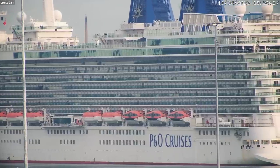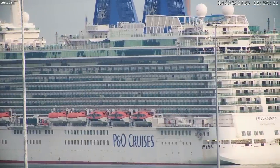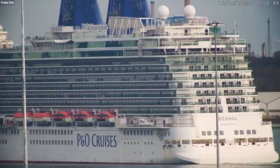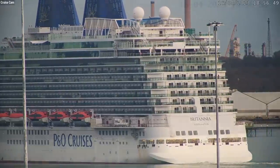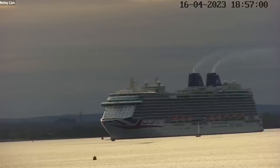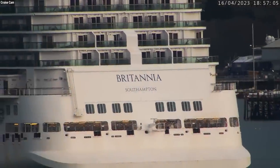Rust stain on the stern there, shipmates. Let's get a view of our Netley cam. There we go. Yeah, the weather is definitely out. And again, one of my favourite port registries, Port of Southampton.